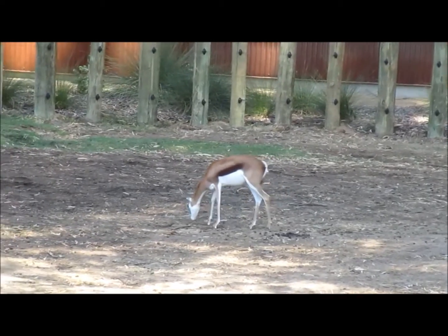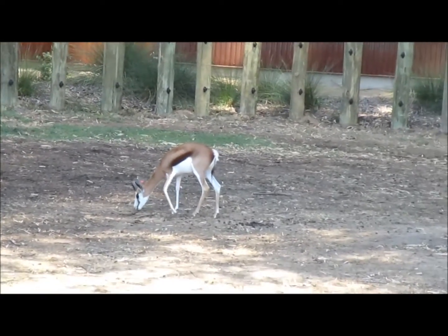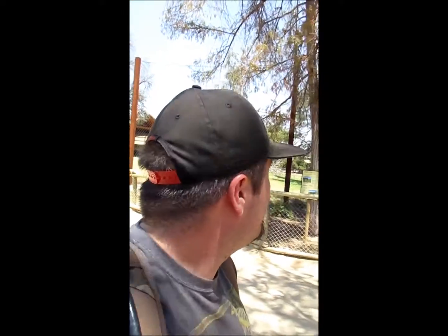It's another well-known jumper of the African savannah. Springbuck use jumping or pronking to display during the mating season. Normally over there, that's home to their little family group of African lions, but for reasons unknown to me, they're off exhibit today. But it's a cool exhibit nonetheless.